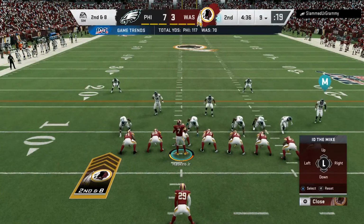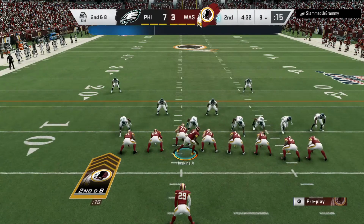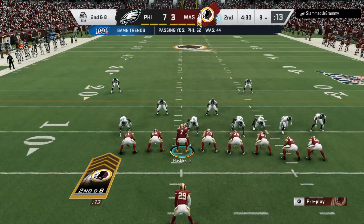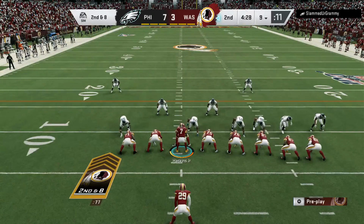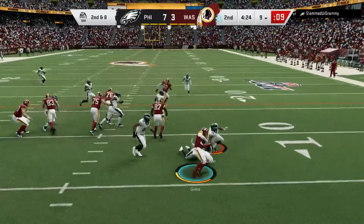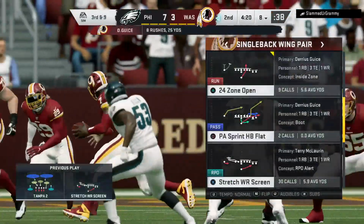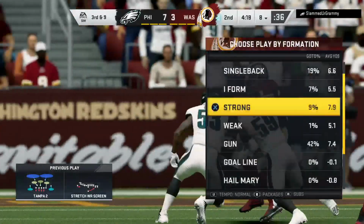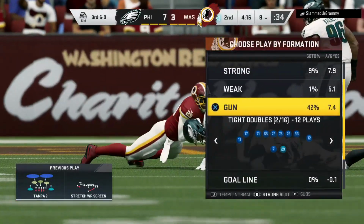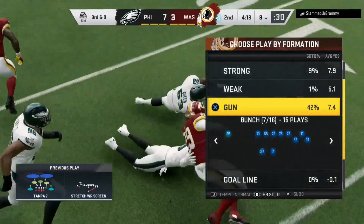Here's 2nd and 8. On the ground, it's Geis. And he is met quickly in the backfield. Down he goes, folded like a lawn chair. That'll be a loss of a yard, and it leads to a 3rd down. It's now 3rd and 9.